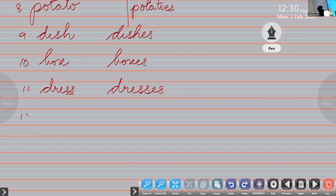Similarly with the 12th one. Princess. What is the plural form, Agnel Gills? What is the plural form for princess? It also ends with double S. So what do we have to do? P-R-I-N-C-E-S-S-E-S. Okay, princesses. That's what I'm making you write. All of you, please do write it in your notebook.